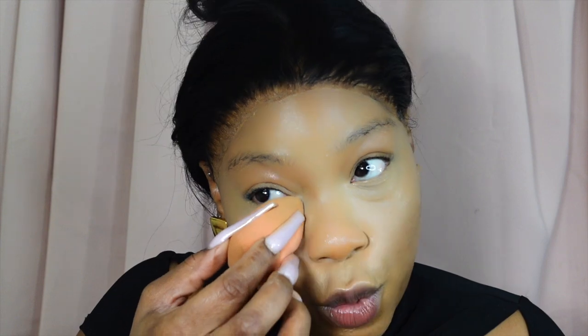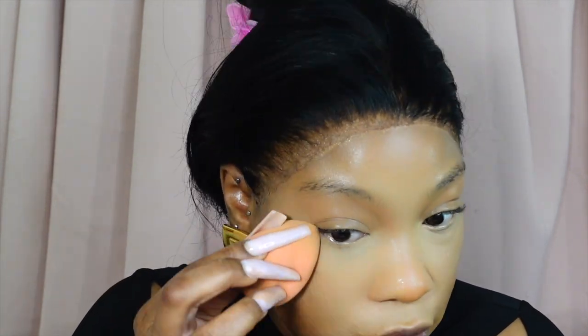So let's go ahead and set. When you set, you have to blend out all the harsh edges and make sure everything is seamless. You want to look up and get all the creases out. So we're going to go in with Laura Mercier. And I like to use a damp sponge. If you watch my Flawless Beige foundation video, or my everyday makeup tutorial, then you would have seen why I do it.